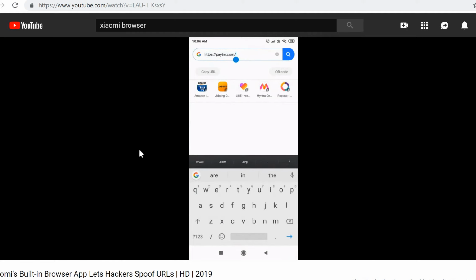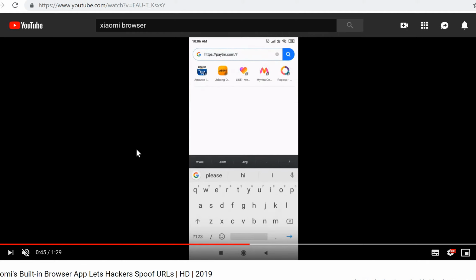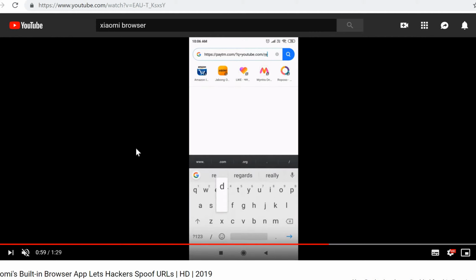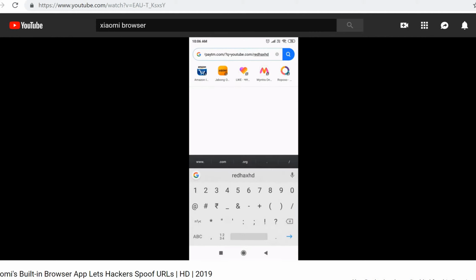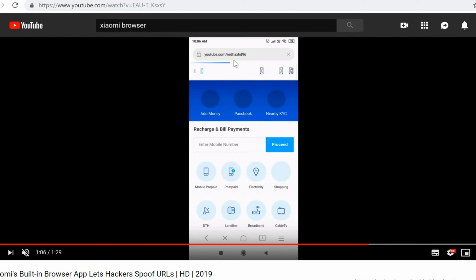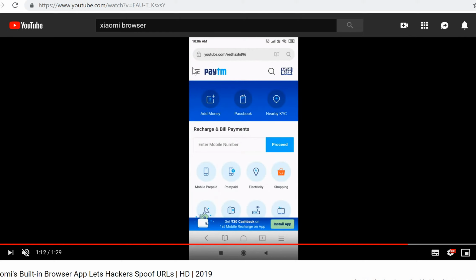and then he adds the Q parameter. Q equal to, I believe he put Google or Facebook or YouTube.com. Okay, and then if he clicks, it will show the Paytm website only instead of showing YouTube.com, but the link will show YouTube.com. That's the crazy thing. So you can see it's showing YouTube.com, but actually the page is the first part before the Q parameter.